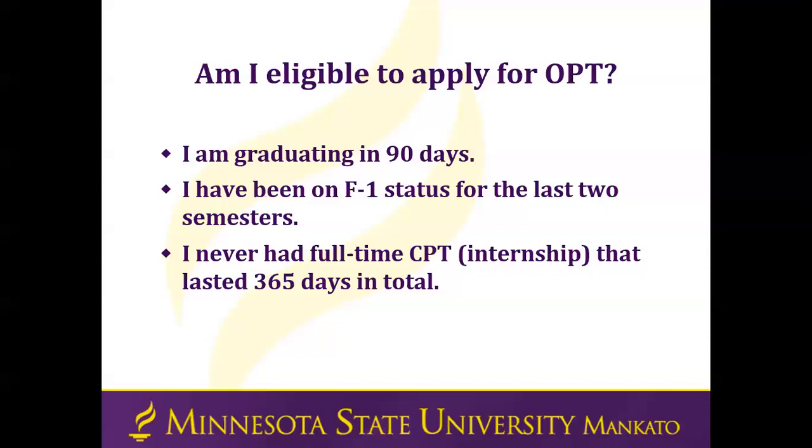The other thing to ask yourself is, have you been on F1 status for the last 2 semesters? If you have, great. If you're unsure, definitely reach out to the Kearney Center advisors and we can take a look at your SEVIS record. Basically, what we would be looking at is, have you had an active SEVIS record and maintained your F1 status for the last 2 semesters?